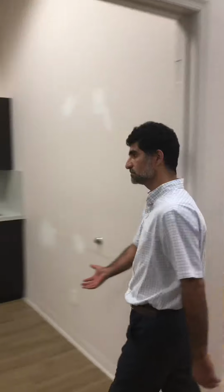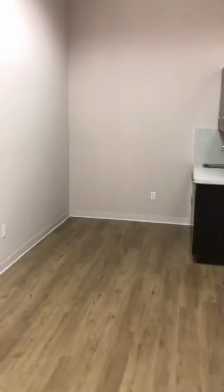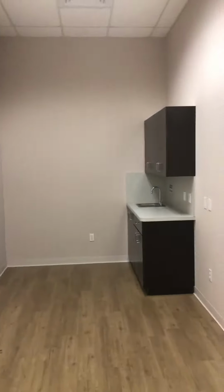Additionally, here we have a nice sink area, and another open office area, which is really nice and spacious and goes all the way around. And it has another sink area as well. So this is really quite lovely. Very nice.